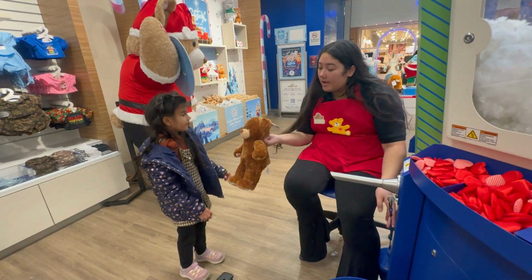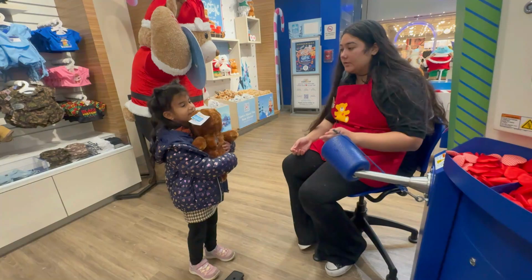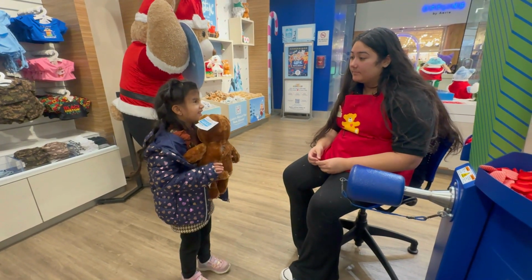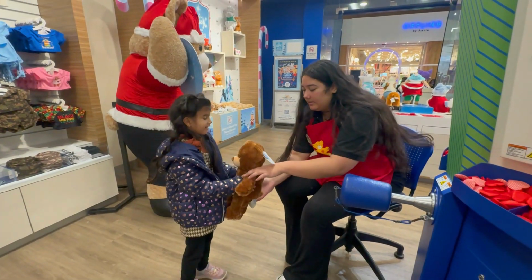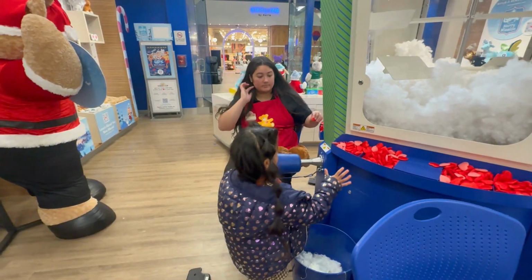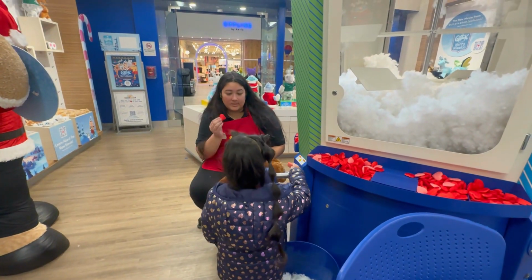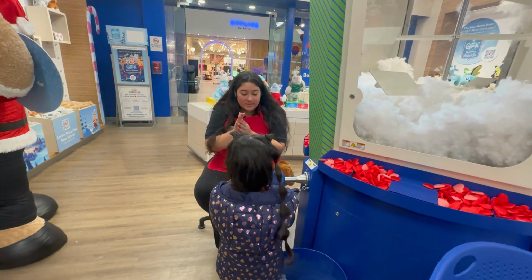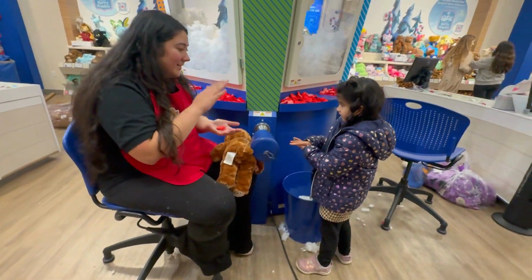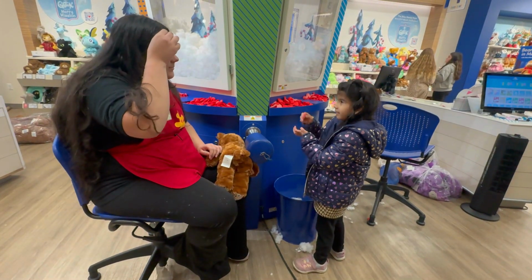Can you give her a hug? I can make her squishier, harder, or is that good? That's good? Okay, I'll hold her. Can you pick out one of these special hearts to go inside? We're gonna take it. Can you rub it in your hands to make it warm? We're gonna pat it to get it heated. Good. Rub it on your head so she's really smart.